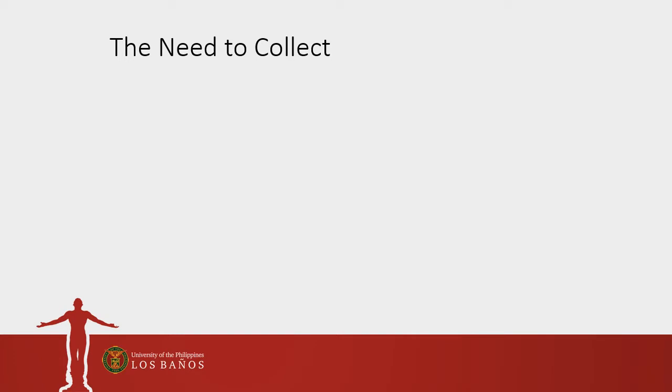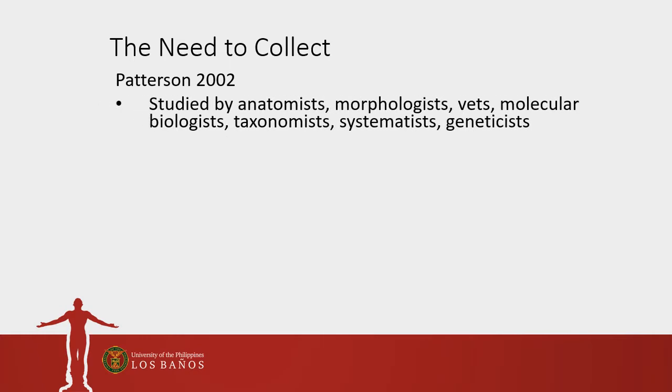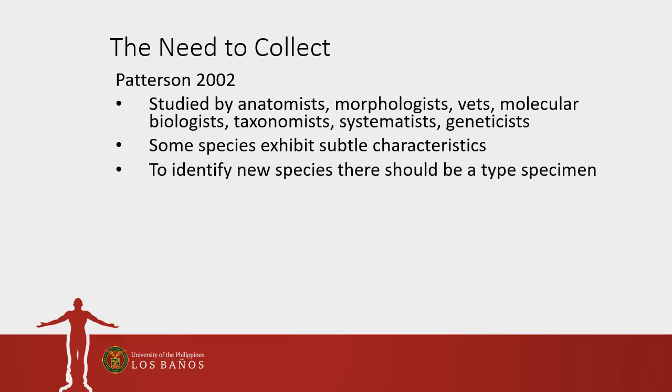Collections, indeed, according to Patterson in 2002, are needed because these are studied by anatomists, morphologists, veterinarians, molecular biologists, taxonomists, systematists, and geneticists. Some species exhibit subtle characteristics, and so they need to be captured and examined. To identify new species, there should be a type specimen.